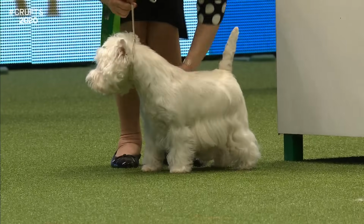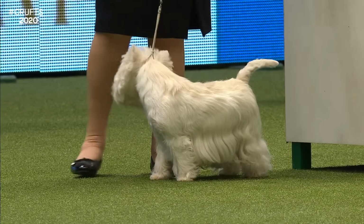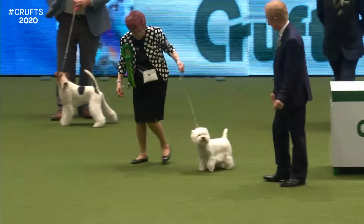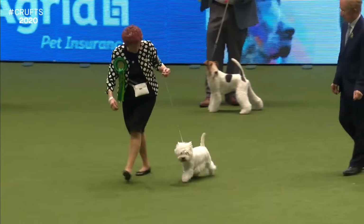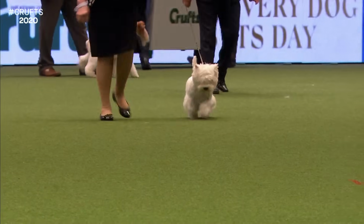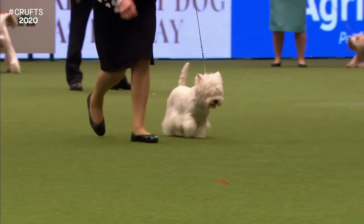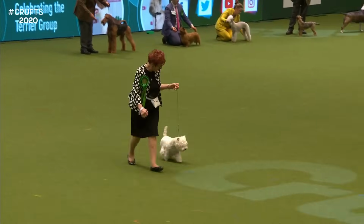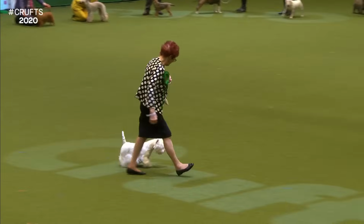The wonderful head is a real calling card of this breed. It should be slightly domed at the skull with heavy eyebrows and a dark eye. Ears sharply pointed and carried erect. This one just looking around there. A free, straight and easy mover with the tail carried jauntily.